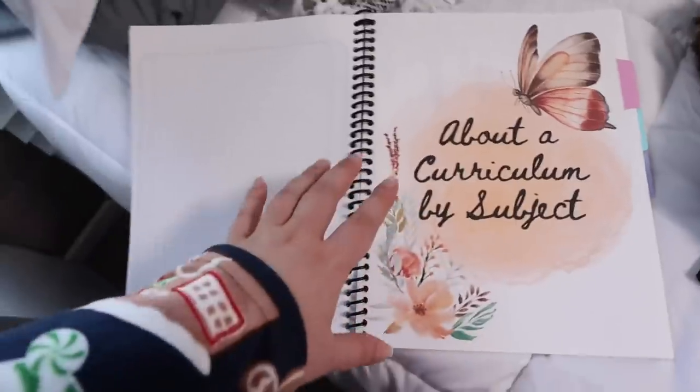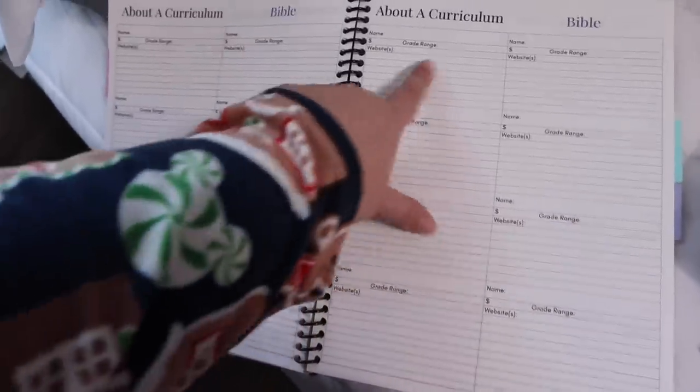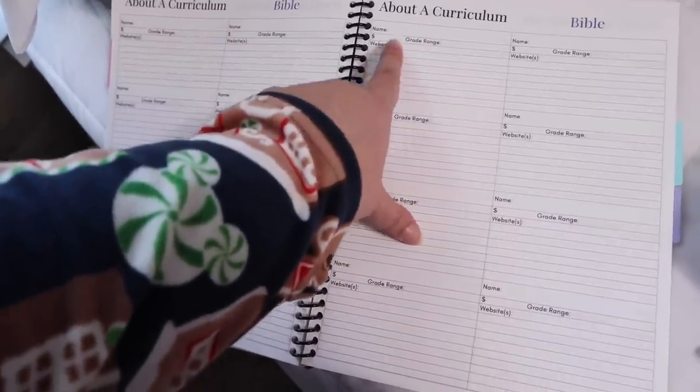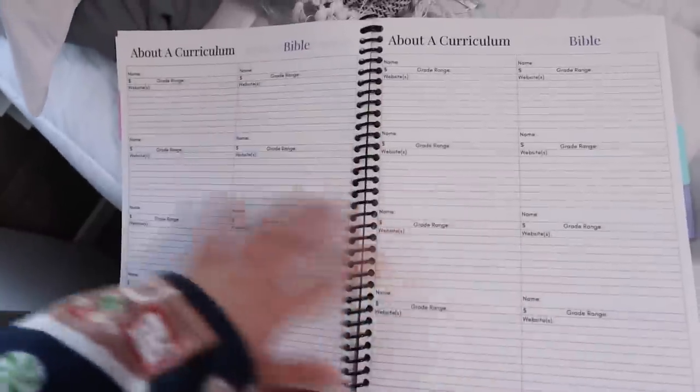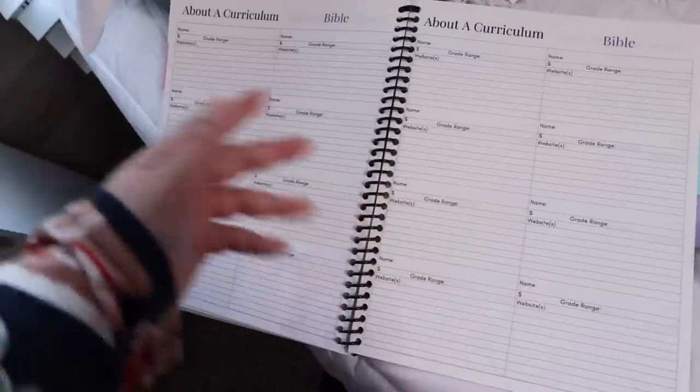Then it has a curriculum by subject area, and here's a blank page for that. So it has grade range, website, how much money it is. It really helps when it comes to keeping up with your curriculum and when you'll need new curriculum and what grade you're going to need, all that good stuff.